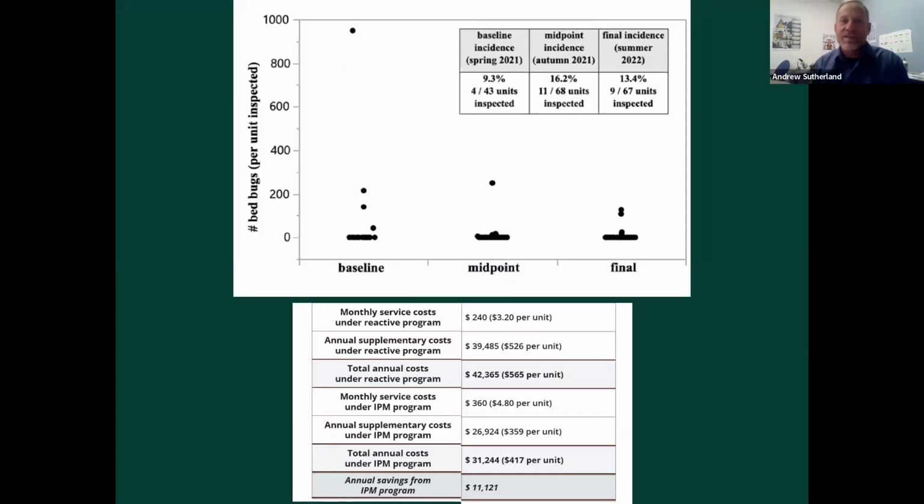And so we found that not only could we reduce bed bug density over a 1-year program, but we also saved money. So the costs associated with the IPM program, even though we were visiting every single unit, decreased the annual cost of the program. And that's really due to all the prevention that we provided and the early detection associated with that proactive whole property monitoring program.